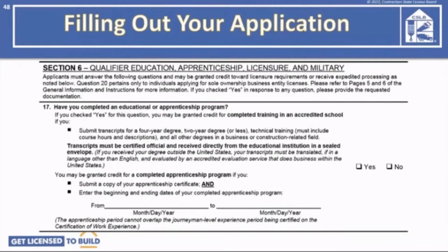Do not have the program send transcripts directly to CSLB. You don't want to take the chance that we're not able to match them up with your application. CSLB may grant you up to 3 years of credit based on your education. This credit is not on a year-to-year basis, meaning if you have a 2-year college degree, you won't necessarily be granted 2 years of credit towards the experience requirement.